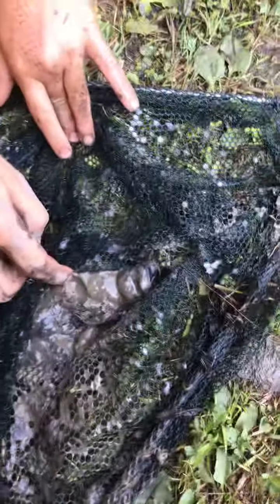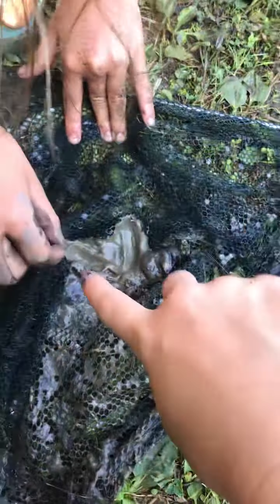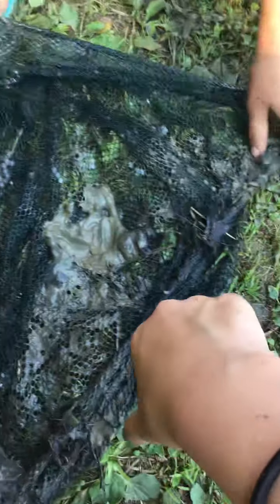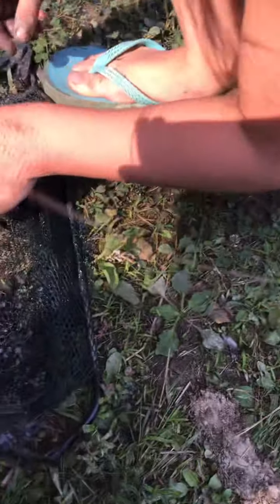Oh, this is a crayfish. What's that clump of stuff? Oh no, it's all muck. He's a pretty big one. Where's he at? I'm gonna let him hang from my finger. Summer, come here. I need your help. He's not dead. What? Yes, he's moving!